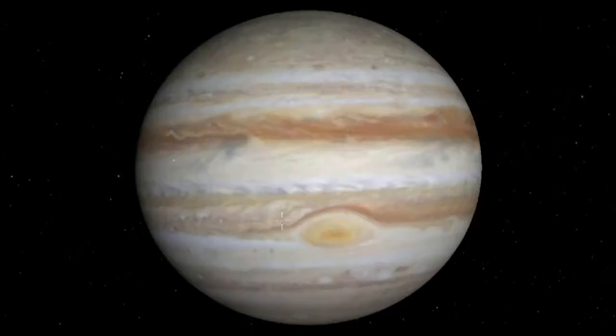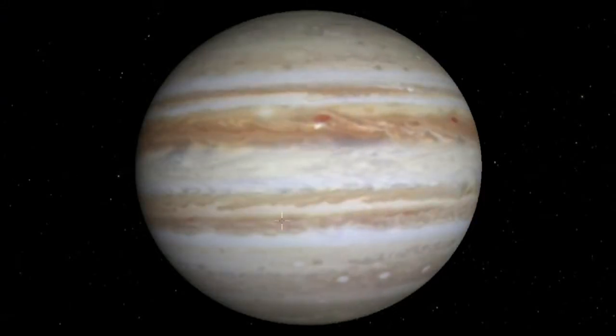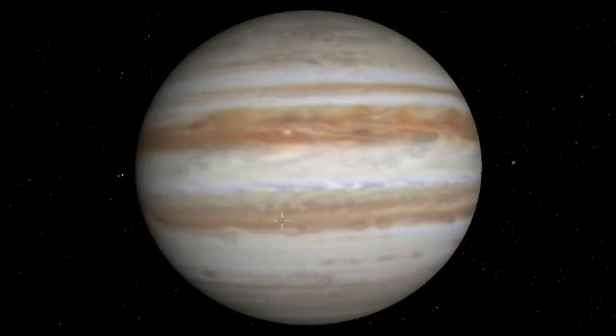Now it'll shrink and grow, and it'll move a little bit left and right, but not up and down so much, because it's sandwiched in between that lower belt and the zone below it. So it's kind of locked in there. But it's fun to watch, and you can see it in a small telescope sometimes. It's a little tricky to see, and keep in mind that 50% of the time it's on the other side of Jupiter, and so you don't always see it. And in fact, if it's even close to the side, like that.